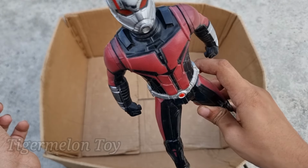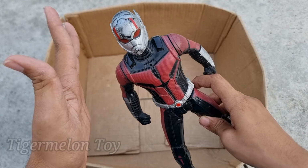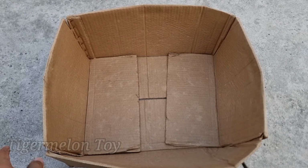Wow, guys, Ant-Man is looking very cool, guys. He can change his size by clicking this belt button on his belt, guys. He can change his size to Ant size and up to Burj Khalifa building size. This is a size changer superhero, Ant-Man. Wow, he's very amazing. Now, who is next?